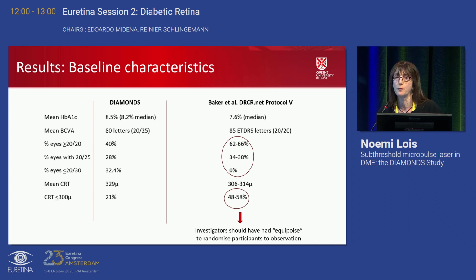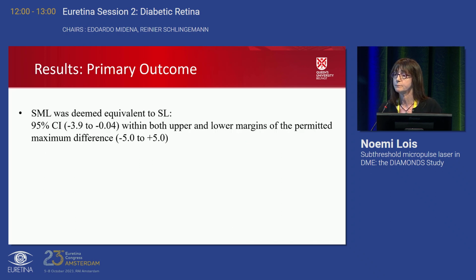And of course, in Protocol B, one of the arms was observation, so the investigators need to feel comfortable that the patient will go into the observation arm and they will do equally well than in the treatment arm, and that was not the case in DIAMONDS. In DIAMONDS, the investigators felt that the patients needed treatment, and we randomized them to 2 different types of treatment.